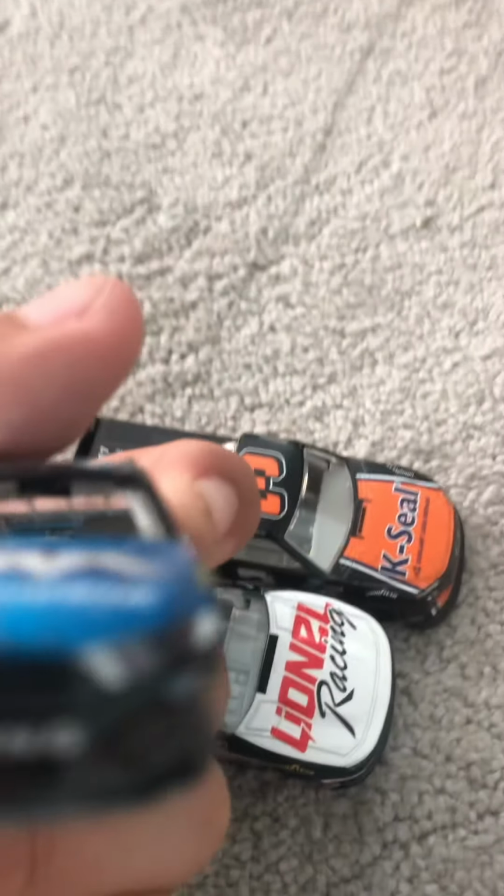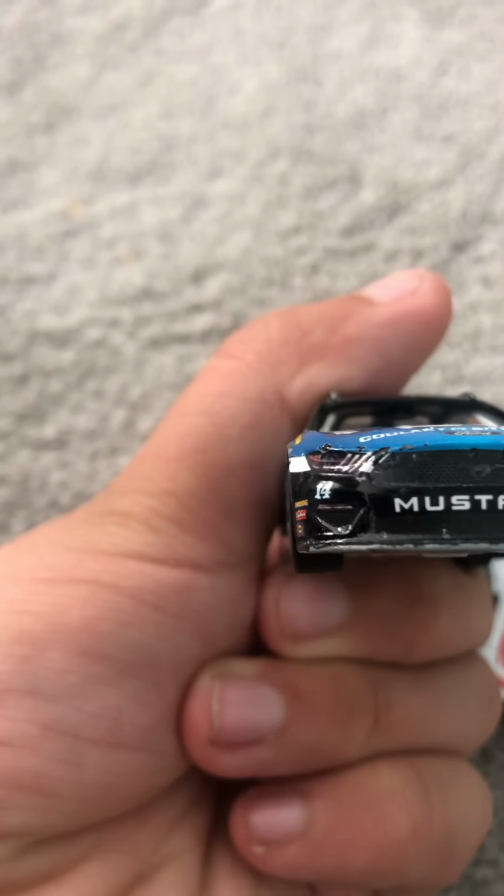Because if you look, hang on, let me look for my Mustang. Well, maybe it hasn't changed. Oh, it didn't change. Let me look for some. I'm looking for my Mustang right now, so bear with me, guys. Oh, here's one. Yeah, the front has not changed. Sorry, guys. But yeah, that is Newman.